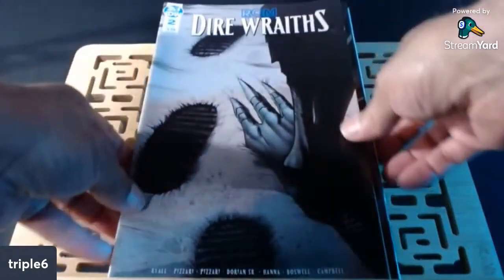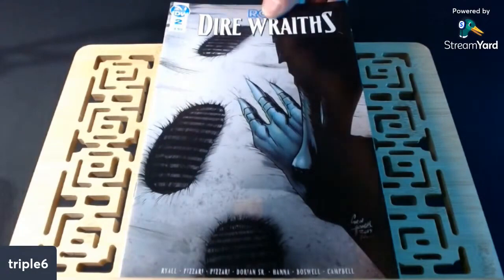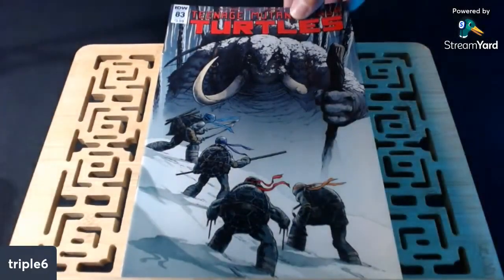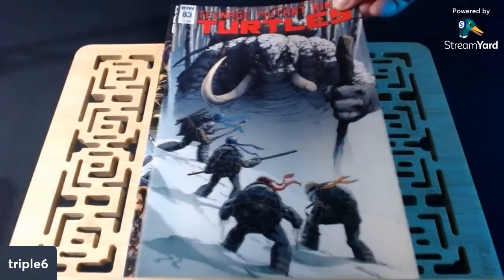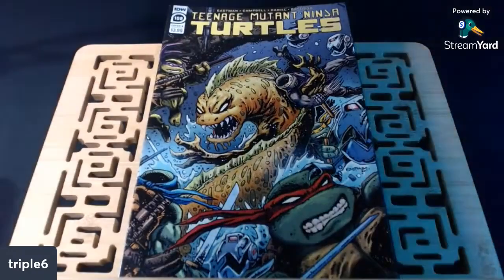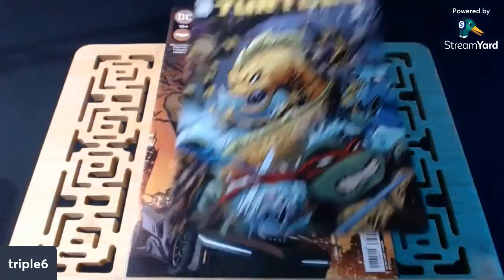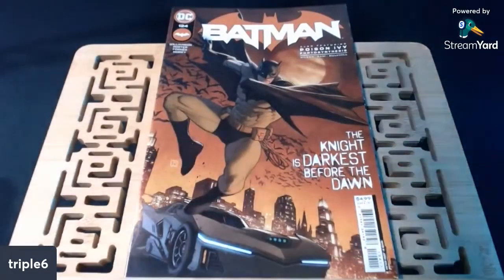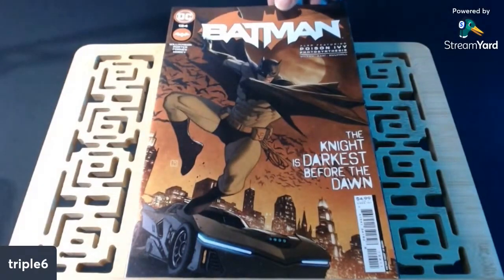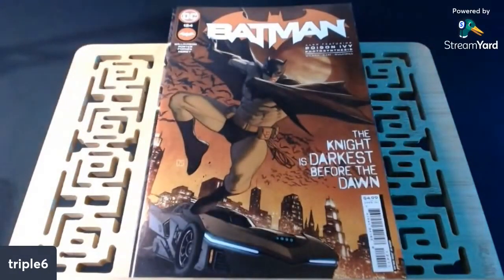But anyway, we've got from IDW, ROM Dire Race number 2. Oh, Teenage Mutant Ninja Turtles, number 83. You got those Turtles, number 108, Kevin Eastman. Batman, issue number 124. The night is darkest before the dawn. Nice looking cover.